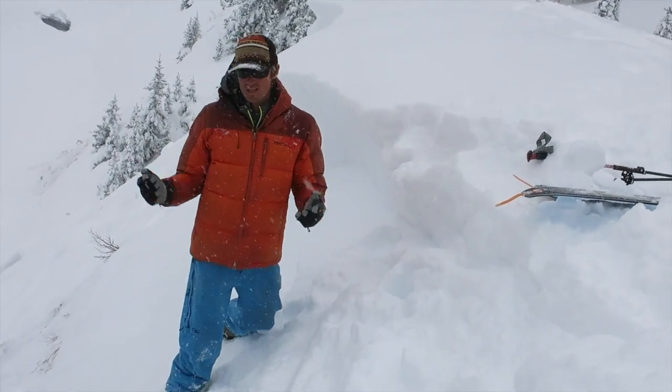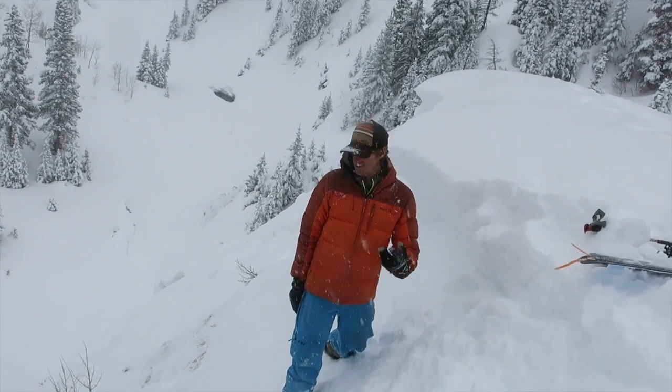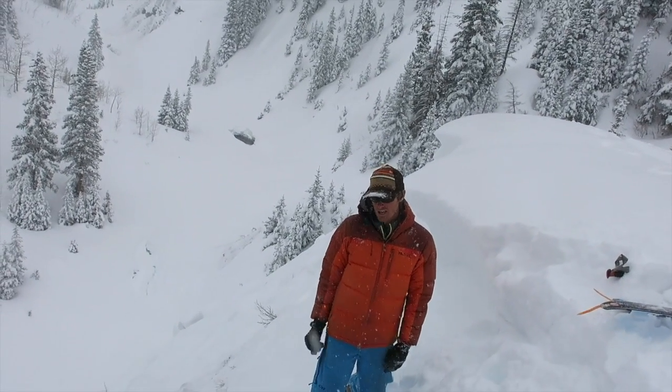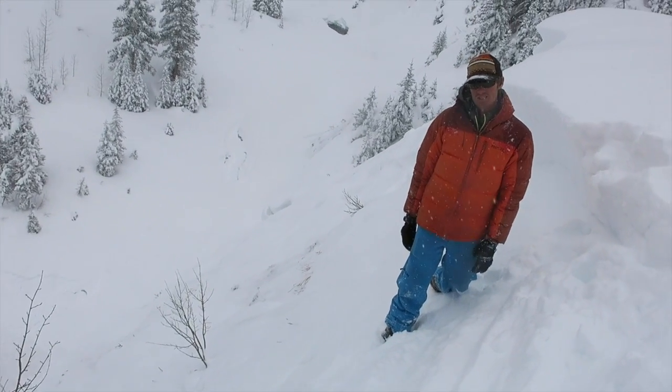That's all going to change. We're going to keep getting more snow. We're going to have all kinds of cool avalanche problems. Not a great time to be traveling in the backcountry. Be very careful. This is a fairly big slope, but even small slopes could catch you off guard right now.